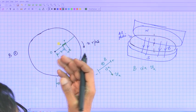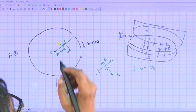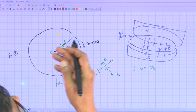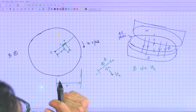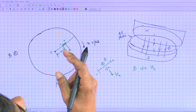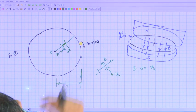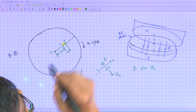Now, the question is, why have I considered an element dx? Because if you consider this whole length, you do not know what the velocity is. B is perpendicular, the length of the conductor is perpendicular to B, but you cannot assign a constant tangential velocity to this whole segment, because tangential velocity is a function of radius.